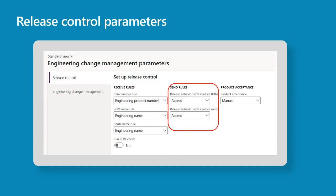The second section is send rules. The first one is release behavior with inactive BOM. This is to decide if you want to allow a product with an inactive BOM to be released or not. Our options in the dropdowns are accept, throw warning, and not allow. Similarly, if you want to allow releasing a product with an inactive route, you can choose to accept it, throw warning, or not allow. In our case, we have chosen accept, as our assumption is that you want to activate the BOM and route depending upon your operational company.